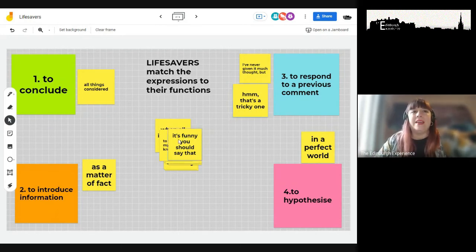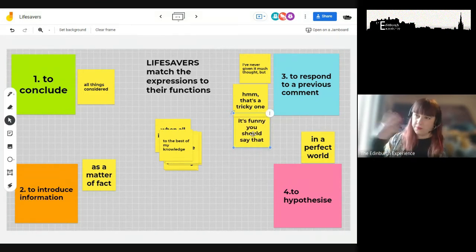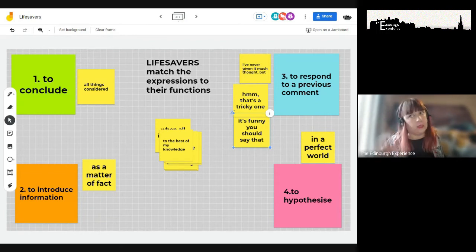It's funny you should say that. So again, this could go over here in number 3 or in number 2. But yeah, it's funny you should say that. It's like if somebody's made a comment about something like, oh, would you be interested in learning how to ride a bicycle? And you would say, it's funny you should say that because just yesterday I bought a bicycle. So it's when you have a connection between 2 things.